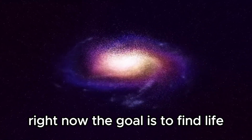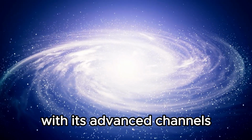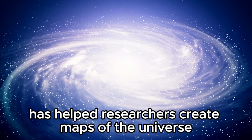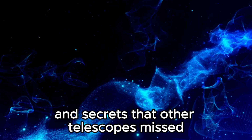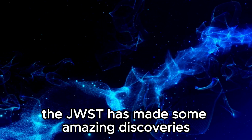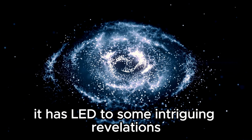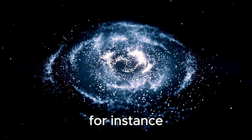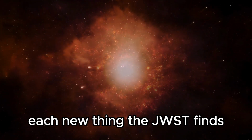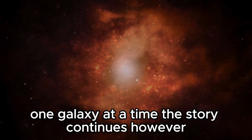Right now, the goal is to find life or signs of life beyond our solar system. With its advanced channels, the JWST has helped researchers create maps of the universe, finding features and secrets that other telescopes missed. The JWST has made some amazing discoveries, but it hasn't reached its full potential yet. It has led to some intriguing revelations. For instance, it showed that the universe has considerably more mass than was thought before. Each new thing the JWST finds helps solve the puzzles of the universe one galaxy at a time.